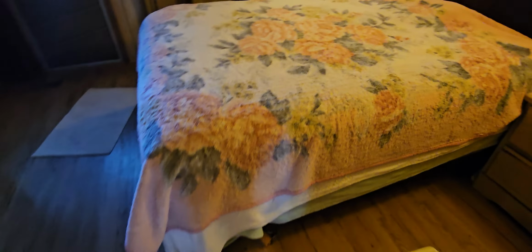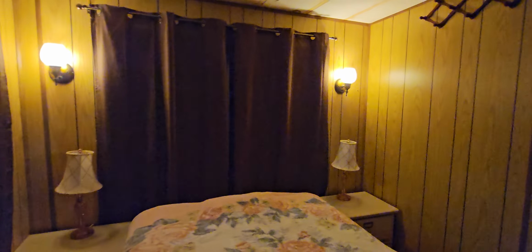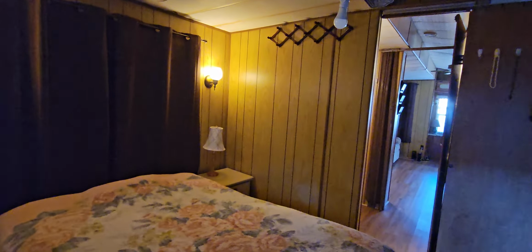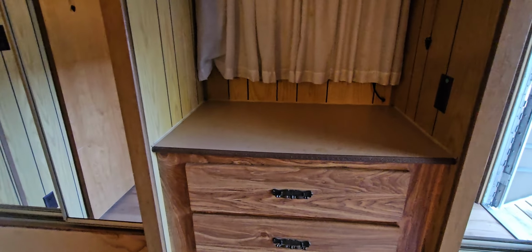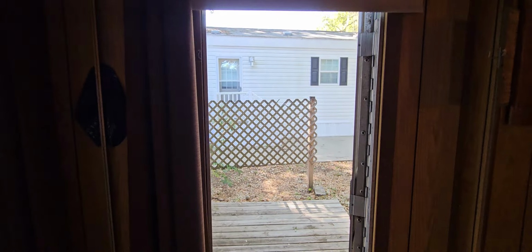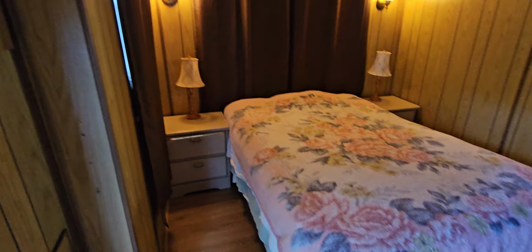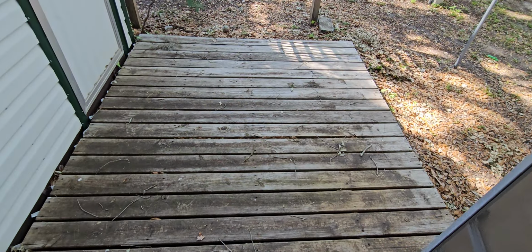And then at the back of the home, we have the second bedroom. This is the original. So you're coming down the hall. So you've got lots of space around. You've got closets, built-in dresser, more closets, and a door that goes out to the back. That's a full-size bed for informational purposes. And then we have the deck on the back.